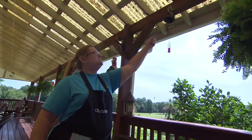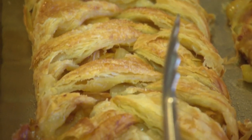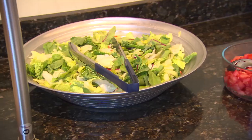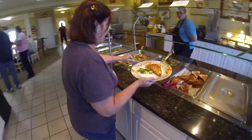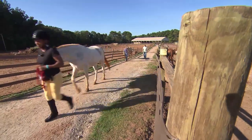Just listen for the bell and you know what time it is. We cook a very international type fare. You can expect to have German food here, American food, Indian food, Thai food, Italian food, French food, Chinese food, you name it. We fix it.